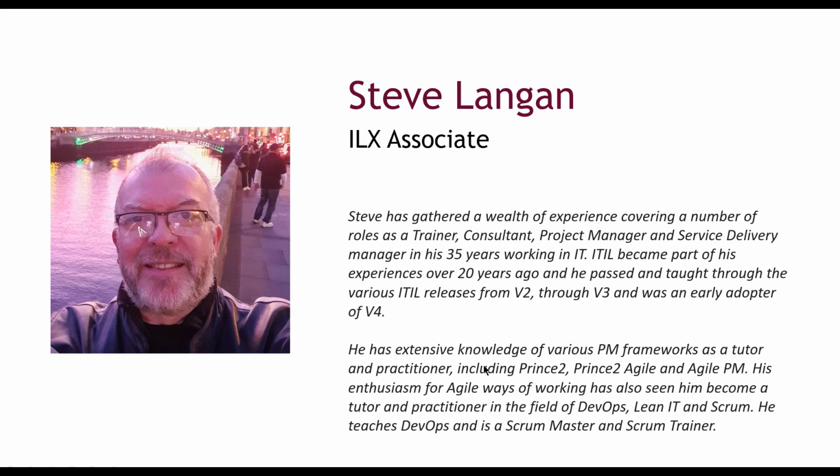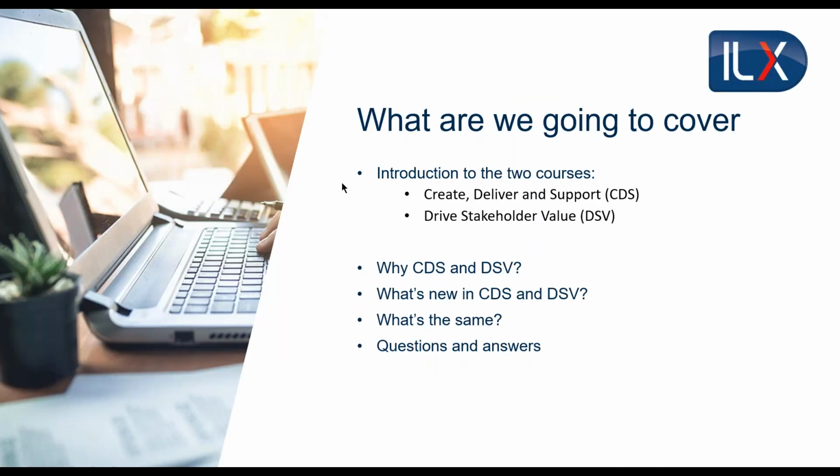So hopefully, in this next little session, I will introduce you to the two courses, which are CDS and DSV. CDS is Create, Deliver and Support. Now, this has also become known as the engine room course because the bulk of activity in delivering a service happens in this area of the ITIL service value chain. But we can't exclude the fact that we need to have some interaction with customers, understand the journey the customer is going on, and the experiences they're seeking. So you tend to find that these two courses are actually a very good fit for each other.